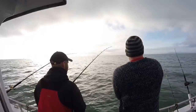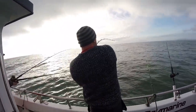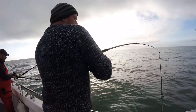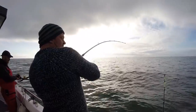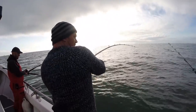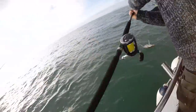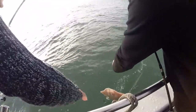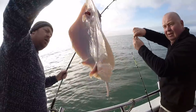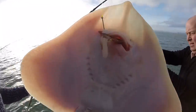The first fish of the inaugural fishing trip aboard this boat. I mean, there's plenty of space. It's a walk-around boat. You can go anywhere around it. It's loads and loads of space. And first fish aboard, this is a ray. That's a nice ray. And hopefully we follow up with other fish. Just hooked in the jaw there. Looks like squid bait was used there. And like a lot of fish, it goes back.